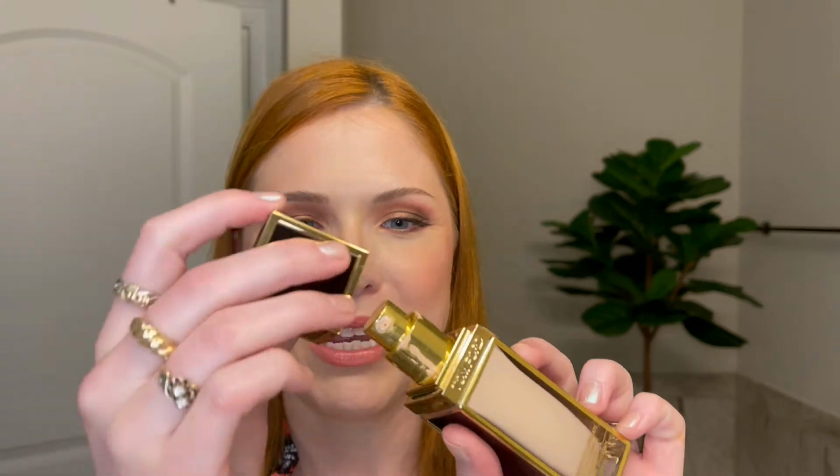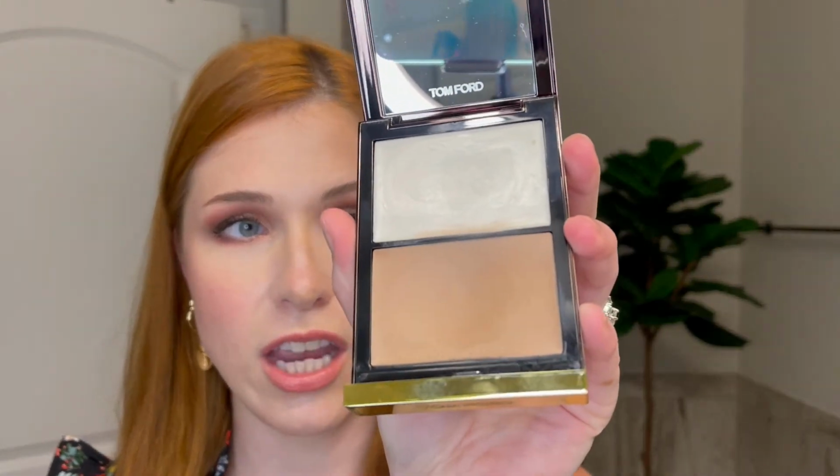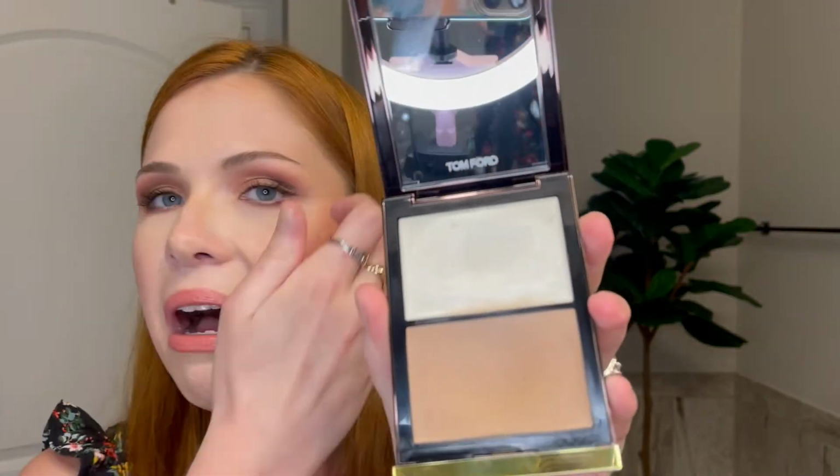It's a beautiful, beautiful foundation, and I mean the magnetic packaging, fantastic. My second favorite from Tom Ford is the Shade and Illuminate sculpting palette. Okay, don't judge me. It's kind of gross, but I have it in the shade also in 0.5.